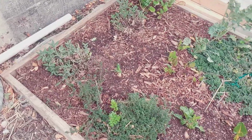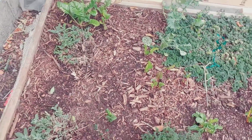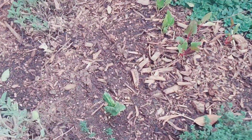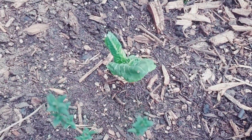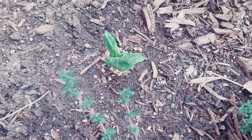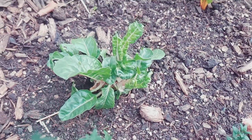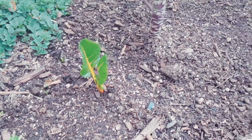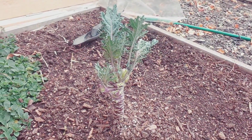So a little earlier I had shown you the chard plants that I intended to move, and so they are now in here. I know it looks really tiny. It was so big yesterday, but I pulled off all the outer leaves just to help it with transplant shock. And that's the really big one that I had neglected. Nice little yellow chard, and then that's that big ragged jack.